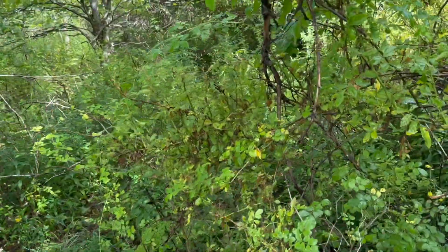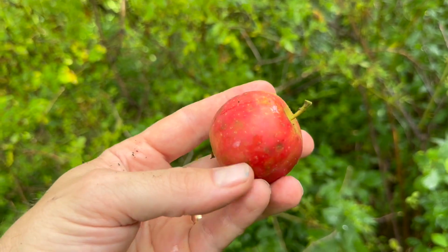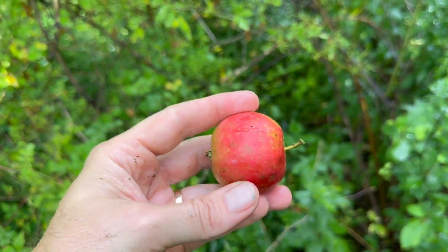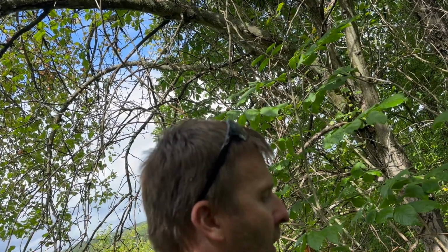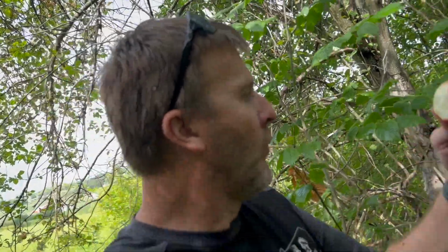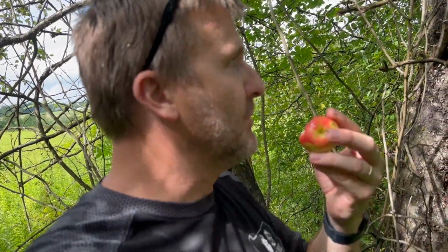Very blessed. Well, let's try this one. Here's one from this tree. It's got a little bit of, I don't know, what are you guys gonna call that, scab? I'm gonna try it. So this one tastes better, but its flesh is either more ripe or just a less crispy version, because it's much easier to bite into. It doesn't have that crunch.